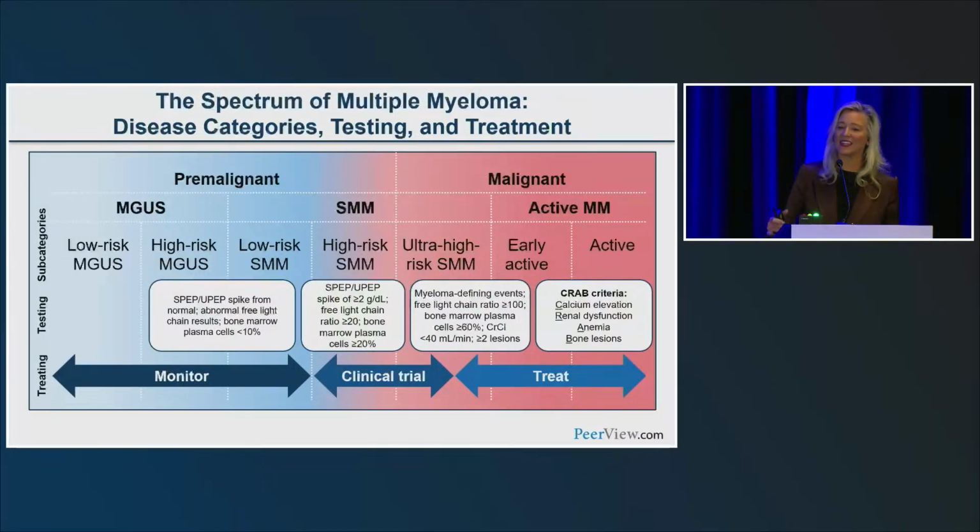The second phase is smoldering myeloma. Those individuals have a little bit higher percentage of plasma cells in their bone marrow. If you were to do a bone marrow biopsy, they have a little bit more blood and urine protein. Those patients are watched a little bit more closely, depending on the level of protein in their body. Right now, what we're trying to do is tease out those high-risk smoldering myelomas. Those will have an M spike of greater than 2 grams per deciliter, bone marrow plasma cell percentage of greater than 20%, and those individuals are more likely to require treatment.